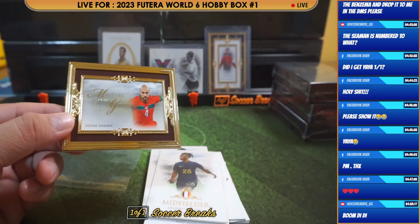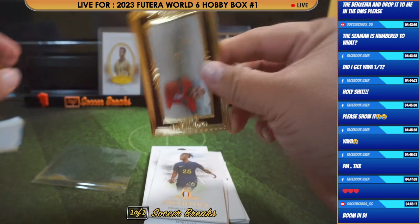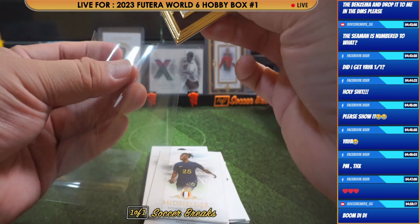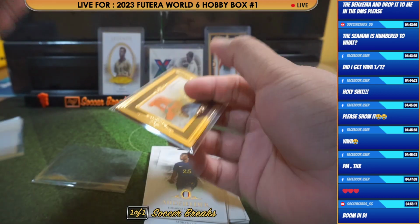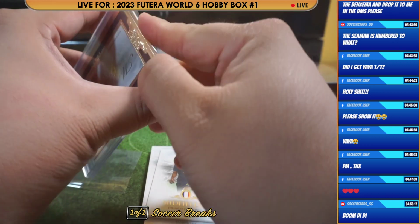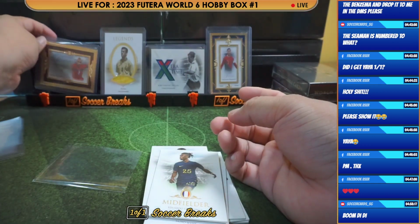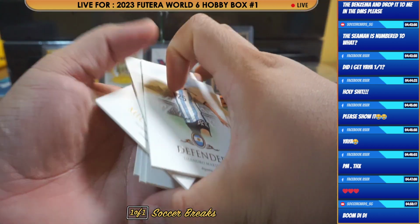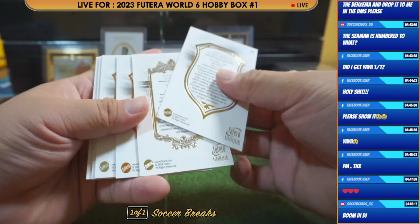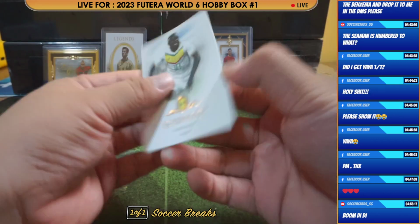And Morocco was picked up by Ahmed Shukri. There you go. Shukri, congratulations to you. Sofyan Amrabat, gold plated or gold frame. Not gold plated, it's more of a gold frame than a gold plated. Anyways, there you go. Nice one. Congratulations. Numbered for Mane, Senegal.